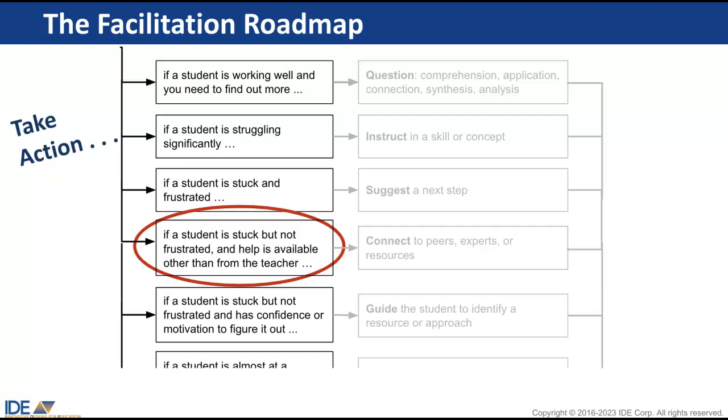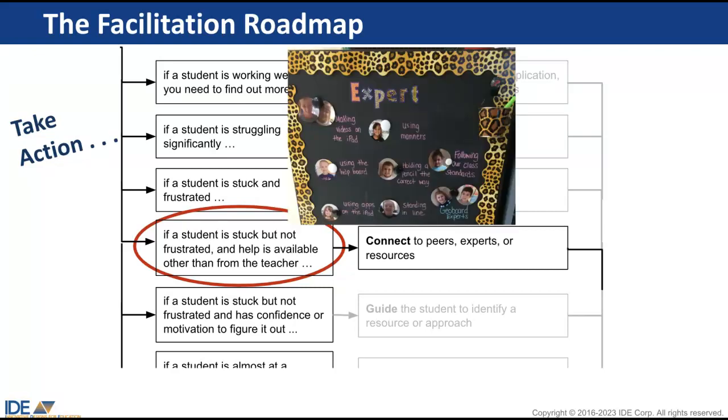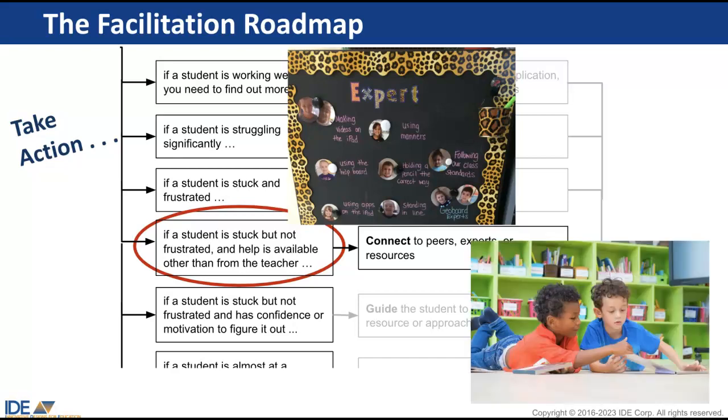If they are stuck, but they are not frustrated, and there are other places for which they can obtain additional assistance, then connect that student to the resource area or to their classmates. If you use a peer expert board, ask the student who is up there who might be able to help them. Or if you recognize a student who just had a similar challenge or question, suggest that they connect with that student. This will help your students become more resourceful and not presume that only the teacher has the answers.